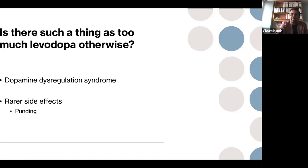Beyond those side effects, so obviously if you're experiencing significant side effects that we just discussed, that's probably too much dopamine or levodopa. But is there otherwise such a thing as too much levodopa beyond just those side effects? So there's two things that I wanted to discuss. The first is something called dopamine dysregulation syndrome. So dopamine is our happy chemical.